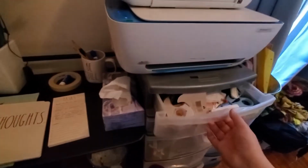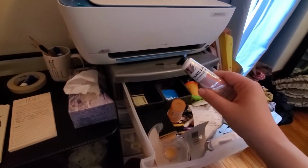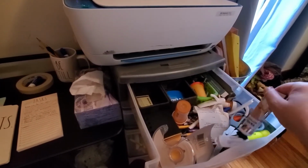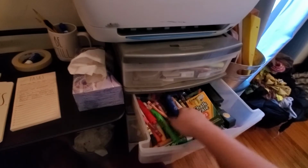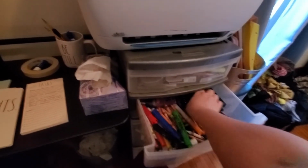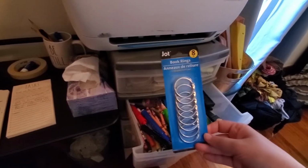This is just like my organizer with everything I might need. It's always important to have moisturizer on hand, and apparently old pill bottles with thumbtacks in them, so that's nice. Crayons, markers, anything that I might need to have. Maybe this should be more organized, probably. Rings from the dollar store so I can make little flashcard sets, and then just notebooks and stuff.